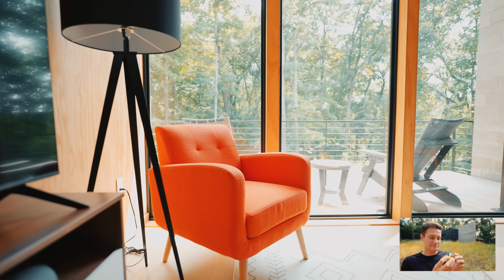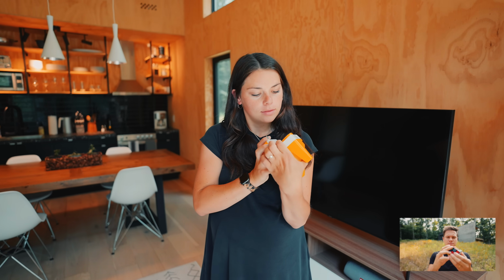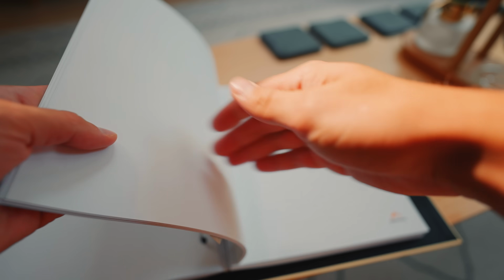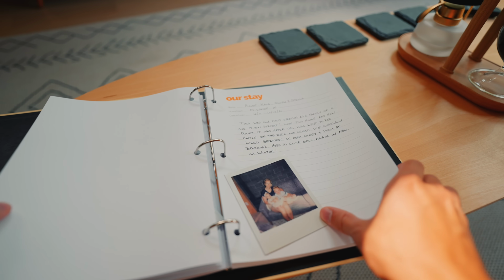There's a reading chair against the windows and a coffee table that has a Polaroid camera on it. They even leave a fresh pack of film for you, and people have been leaving a photo in the guest book, which is really cool. So you have 8 photos of Polaroid film all to yourself.